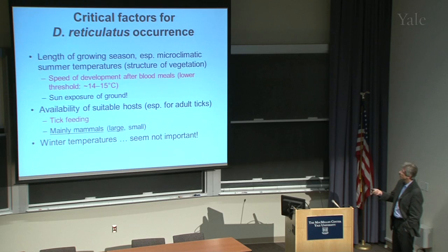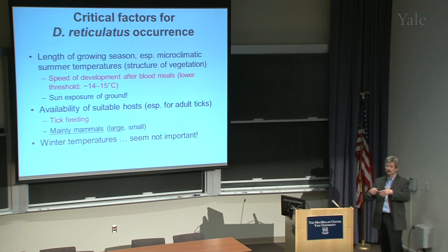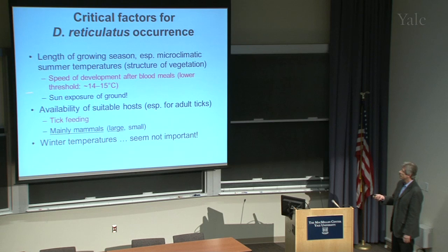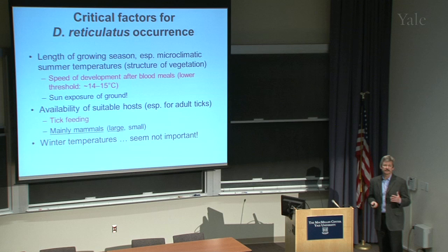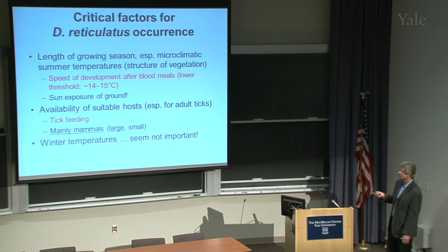Sun exposure is a very important factor. It's not a wood tick, as I said, but it loves exposed stands, meadows, there comes more sun, and so development is speeded up, and this is quite important. Availability of suitable hosts is a bit similar as with Ixodes ricinus, but here exclusively large mammals, wild boar, roe deer, red deer, are the typical hosts of Dermacentor reticulatus adult ticks. Winter temperatures, in this case, do not seem very important.